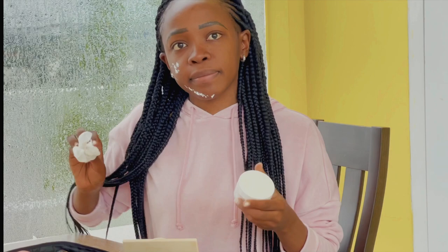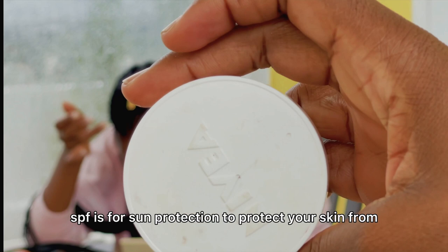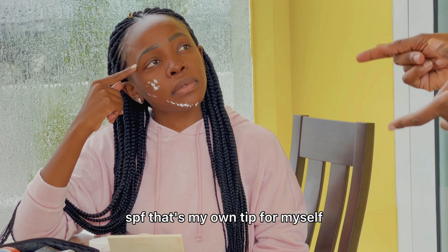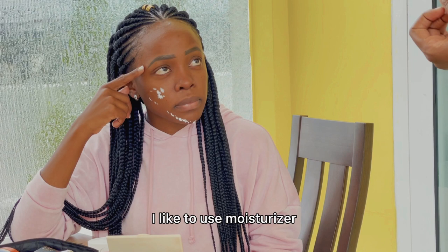And this is it. So, do you know what this has in it? No. This has SPF 15. What is that? So, SPF is for sun protection, to protect your skin. So the lowest you can get is 15. That is not functional enough. You need something more, up to like 30, 40, 45. So, do you use sunscreen yourself? Yes. If I don't even moisturize, I must use SPF. That's my own tip for myself, that on a day that I need to rush out quickly, the moment I'm out of the shower, the next thing I use is a moisturizing SPF. It's like a moisturizer, and it also has SPF in it. SPF is sun protection factor.